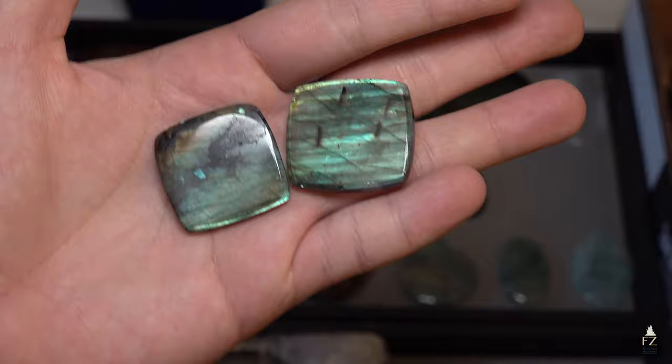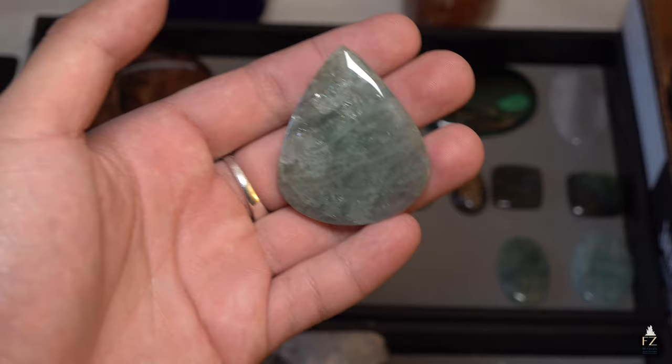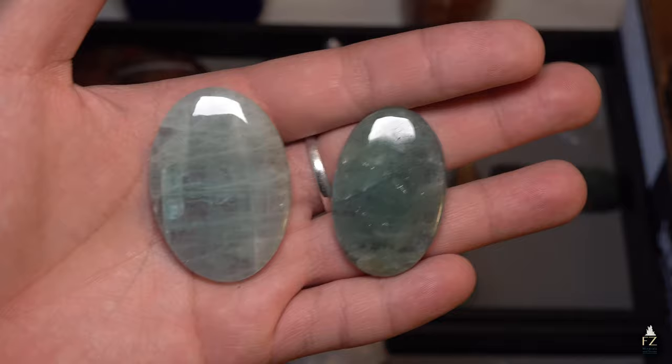The Labradorites. I also got some aquamarines again. Sorry, the reflection of my light is picking up on the Capricorns because it's polished. But look at that teardrop shape. Gorgeous aquamarine. Aquamarine is great for understanding, hypothalamus, etc. More Capricorns, oval. These are oval shaped ones, just a couple of them.